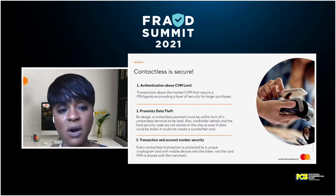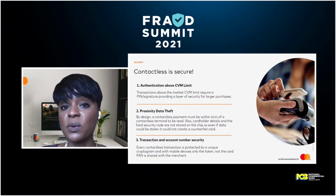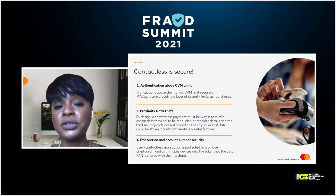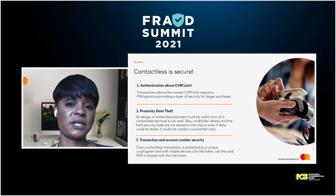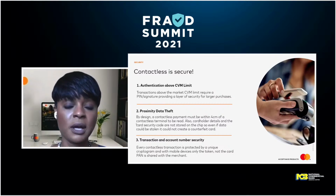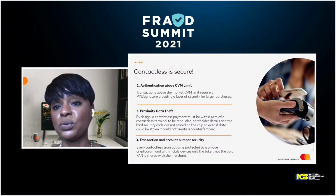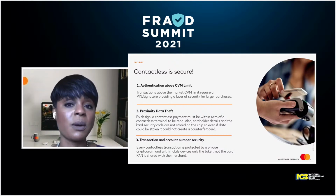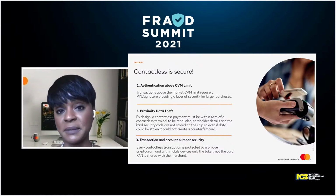And on top of all of this, we give options to the issuers of the cards, whereas they can insert alerts. So some of you, and I know NCB does this, may receive an alert every time you use your credit card. Well, alerts can be placed on your debit card every time you do it via contactless, so that you will know right away if someone has taken your card and used it for fraudulent means.